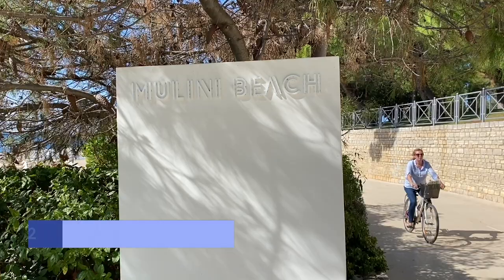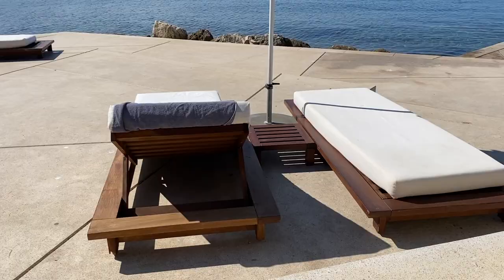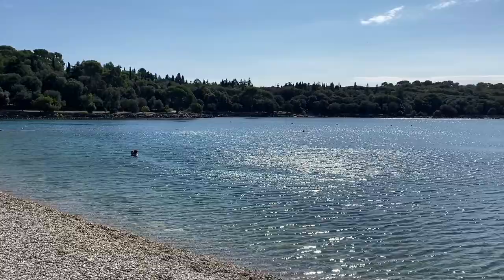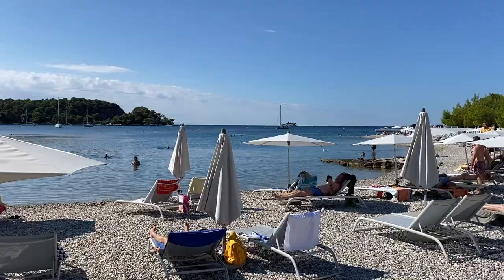Our first stop was Mulini Beach, which has these really nice but somewhat expensive loungers for rent, as well as paddle boards. Naturally, you can also bring your own towel to lay out for free. This resort beach is quite picturesque though, and a beautiful place to relax in the sun.